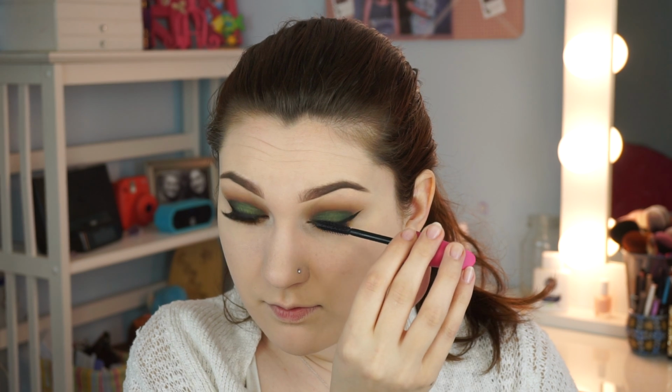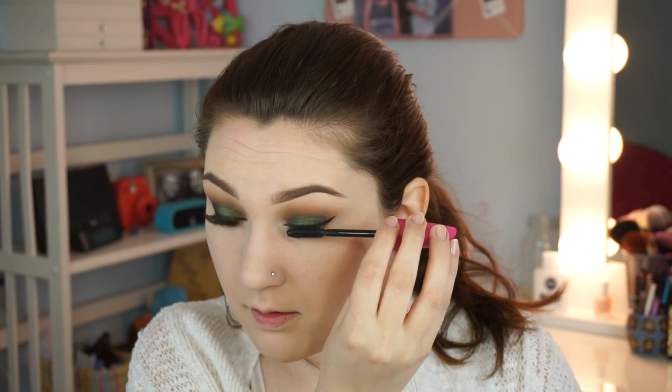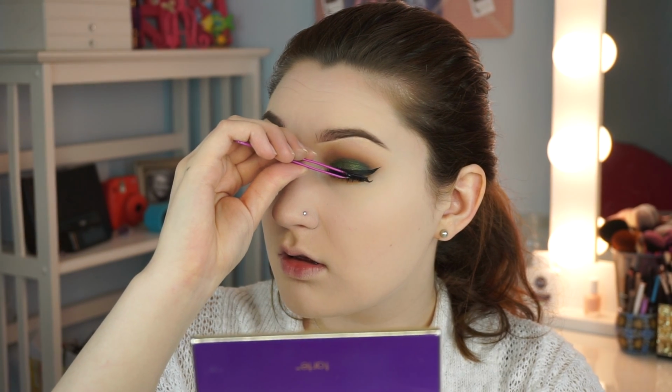And then I'm going to coat my lashes with some mascara while the glue is drying on my fake lashes, I should say. And then I'm just going to put the lashes on. Now, you see how I do it? I secure the middle, and then I place the end, and then I place the inner corner. That is the most efficient way to do it, I find.